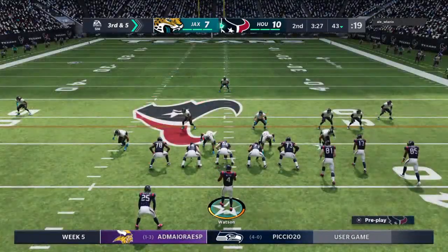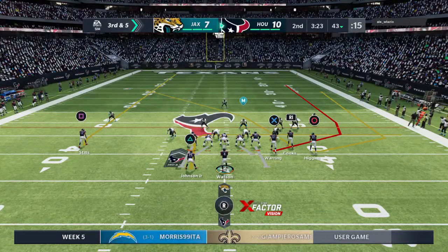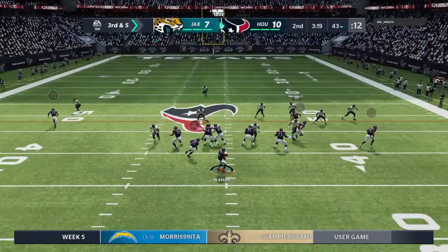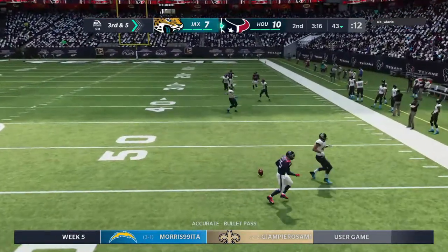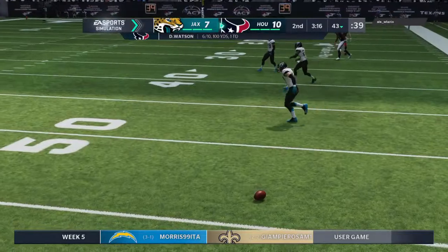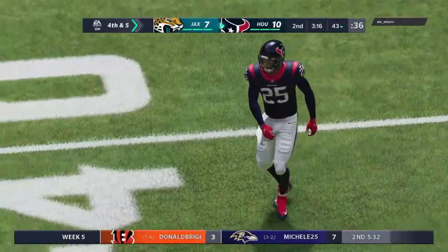And the Jags with 5 in the secondary now on 3rd down. 44. Mike. 44. From the gun, here's Watson. And he fires one, but incomplete. More problems here on 3rd down. They've converted only once so far in this first half.